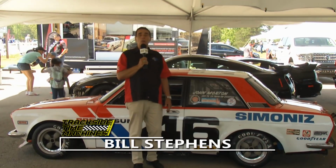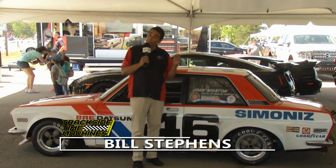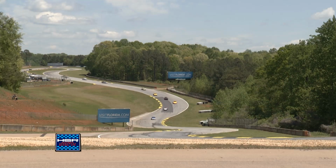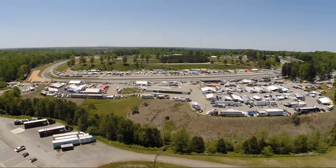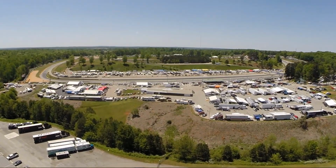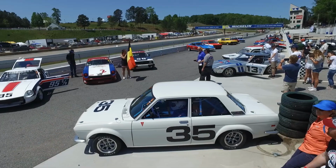Hello and welcome to Road Atlanta, about 1 hour's drive outside of Atlanta, Georgia. We're here this weekend for one of the most prestigious vintage racing events in the whole country. It's called the Mitty. And this year, the featured marques are Datsun and Nissan. What a great racing history those two marques have had.